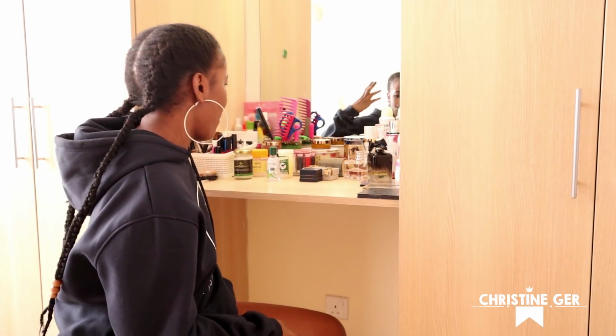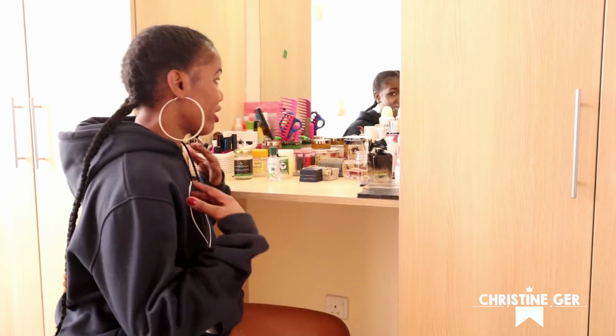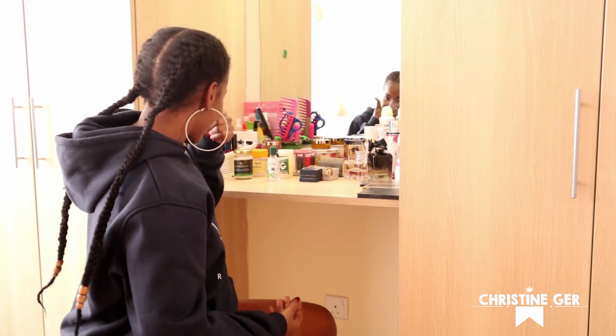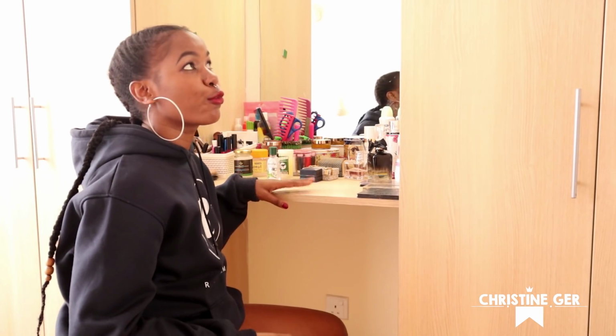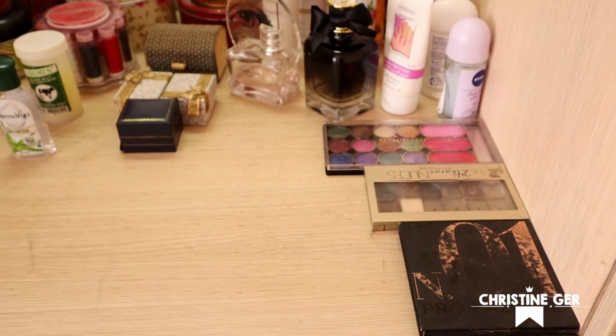So this is where my dressing table is, and I usually do my makeup from here. I sit on this plastic chair, which is a bit low, but it's okay because I can easily see my face right there, right? So that's the most important thing. Of course this didn't come with a chair because it's part of the closet, so I had to figure out what to use, so I got this plastic stool. Maybe I can just bring you closer.